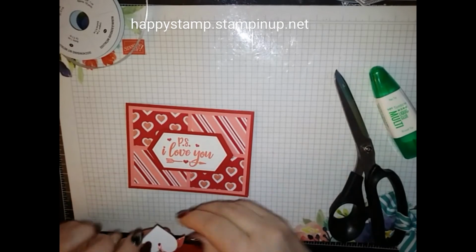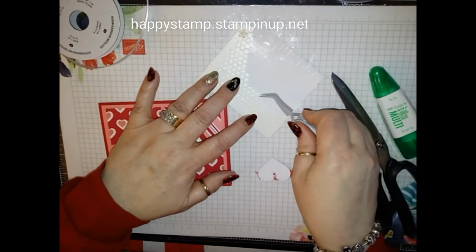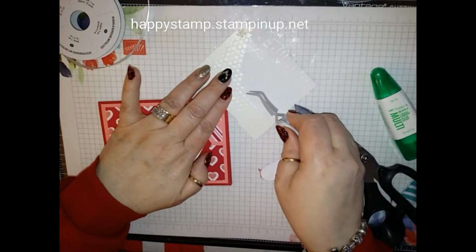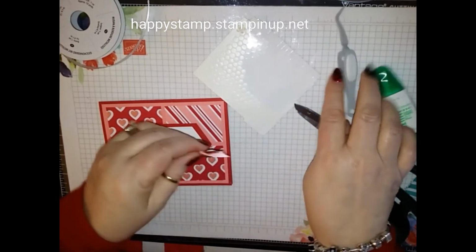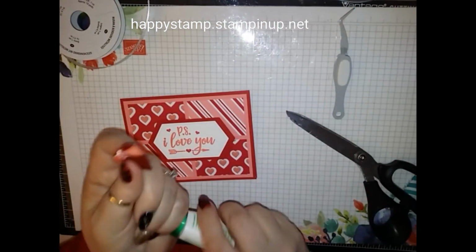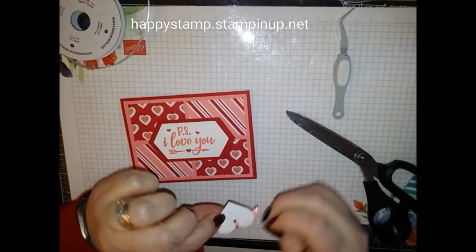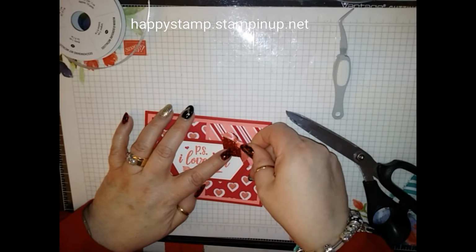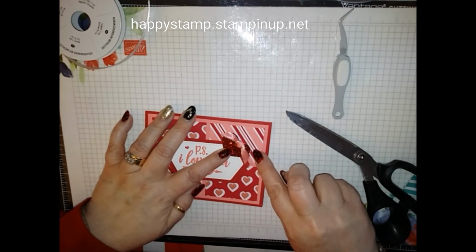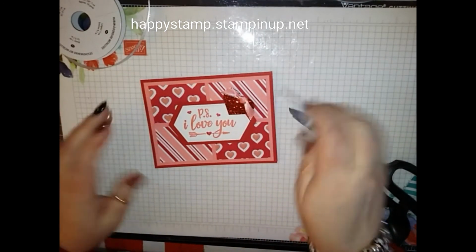And I'm going to take my smaller dimensionals, and I'm going to put two of the smaller dimensionals at the top of each of the parts here. Then I'm going to take my glue and put that right down here at the bottom of the heart. And then that's just going to go right here. Did I not get my dimensional back off? I didn't. There we go. All right, so that's going to go right there.